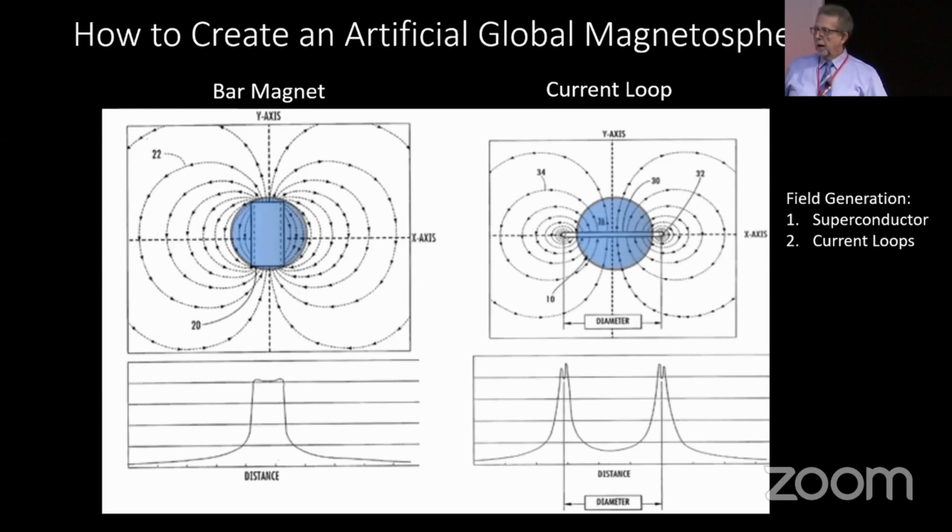Well, how do we generate a magnetosphere? Well, here on Earth, we basically have what we call the base field, which is called a dipole. This is like a bar magnet on the left, where the magnetic field originates in the interior, and then the field moves out in these large circles. But in a similar way, you can create, through a current loop, a dipole-like magnetic field.